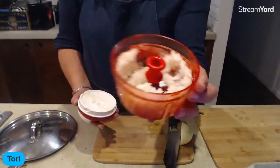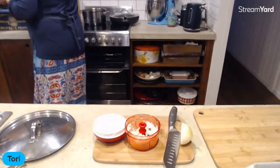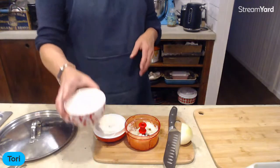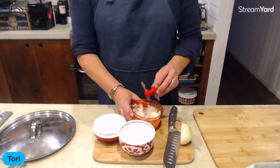And look at that, guys. Perfectly finely chopped onion. Amazeballs. So like I said, if you're not a fan of chopping onion, check out this little Tupperware.